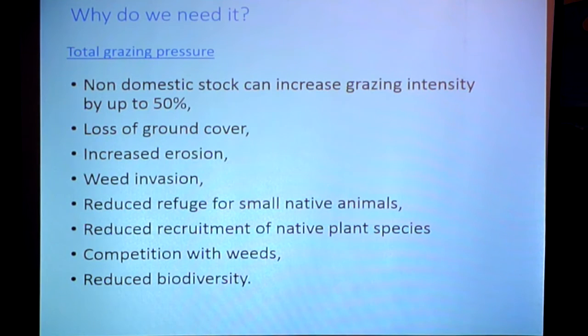Total grazing pressure is contributed to by both domestic and wild stock, which includes macropods and feral species such as goats and pigs. The level of grazing pressure applied by non-domestic animals can increase grazing intensity by at least 50% in some areas. These species, along with predators such as wild dogs, are able to maintain high numbers across pastoral lands where they have access to artificial water points.